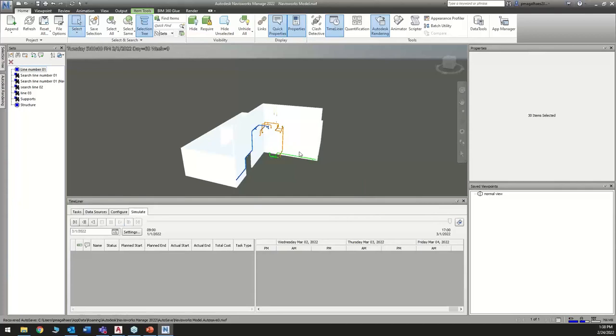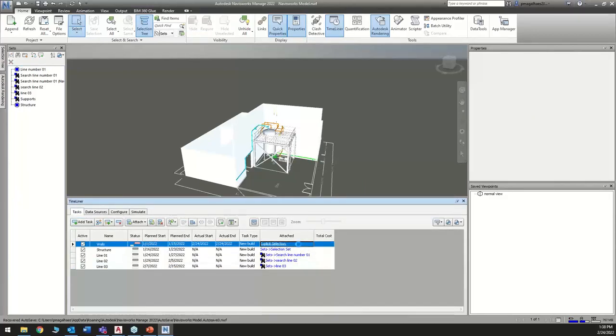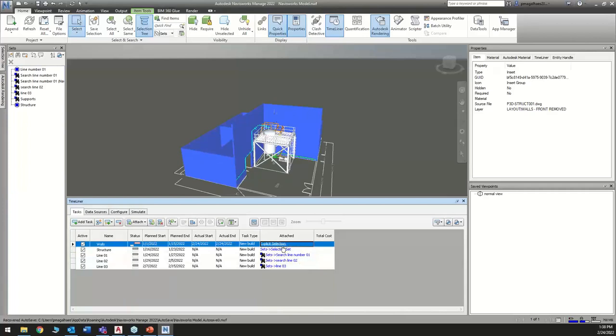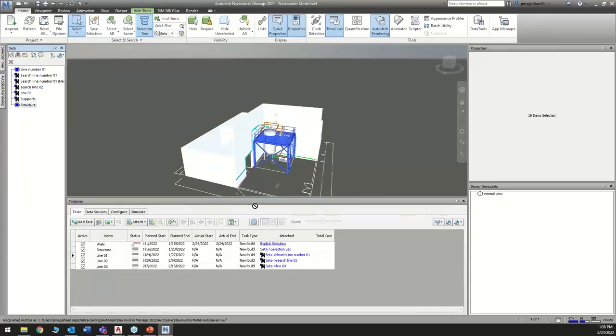It seems like we're missing the structure, so we're going to have to see what's happening with it. When we select the different items, they are selected. But for the structure, the selection I made was not correct. So we'll go over here, and structure is selected, and we'll just drag it. Now the structure is also selected.